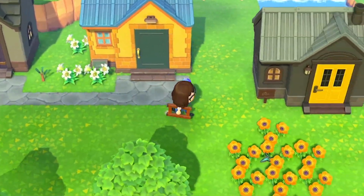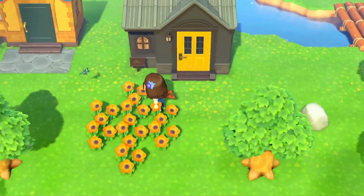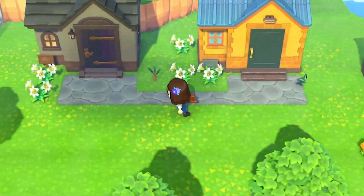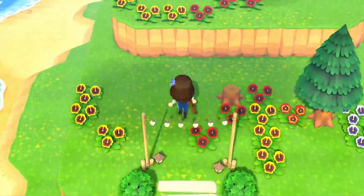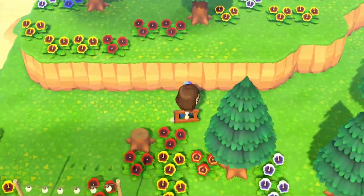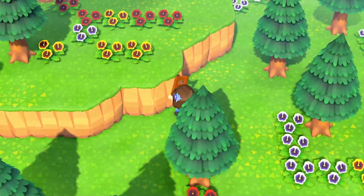a path that I never ended up finishing for all my residents right here because I wanted them to have like a nice little pathway to their houses. We're gonna go up the ramp. Ooh, look, lights and a nice little entrance. More flowers because you can never have enough flowers in my town.